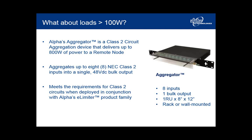So without getting too deep into that, what I can tell you is that the way they have ruled is that if you have an end-to-end system, so that there is Class 2 circuits exiting the device at the head end, the eLimiter in our case, and entering the device at the remote end, and the device at the remote end provides all the proper isolation, then that system can be certified as Class 2 compliant. And that's what we've achieved with our eLimiter Plus and Aggregator.